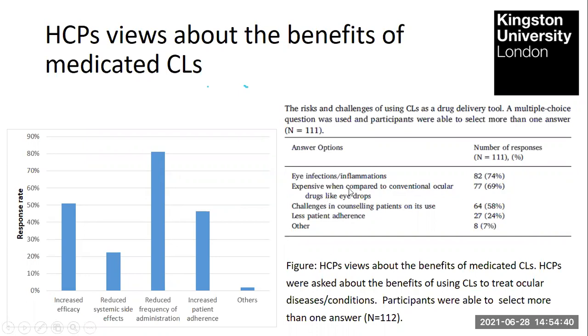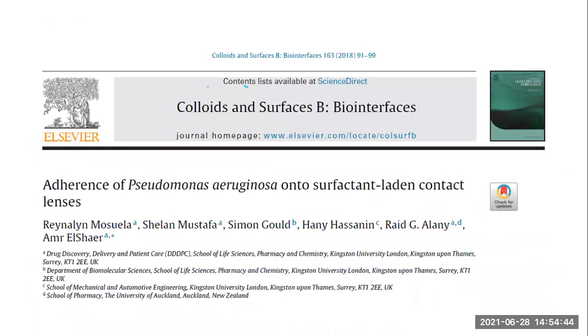So when we realized that there might be infection issues, we decided to do another study and see if we can design a contact lens that reduces the bacterial adherence to its surface, and as a result, reduces the infection caused by contact lenses. One of the conditions that is quite common is called microbial keratitis, which is associated with the use of contact lenses, and this might be because of the bacteria that grow on the surface of these lenses, and as a result affect the patient's eye.